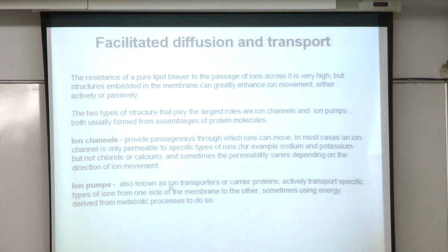The pumps are known as ion transporters. They actively transport specific types of ions from one side of the membrane to the other. Sometimes they use chemical energy, derived from metabolic processes, to do so. Do you remember which organelle in the cell produces the energy for the cell? Nice, mitochondria.